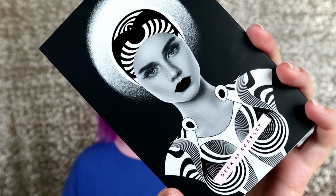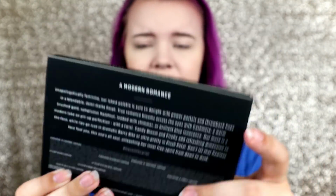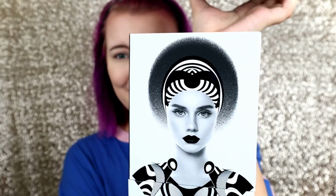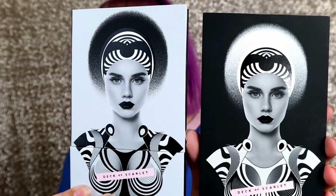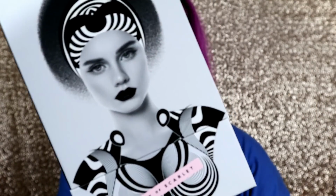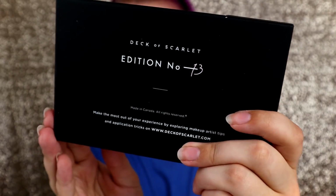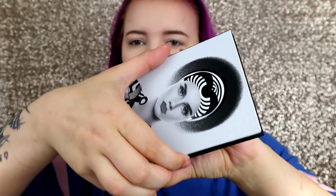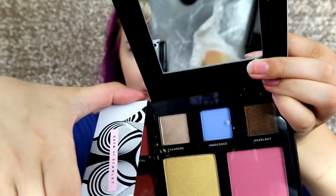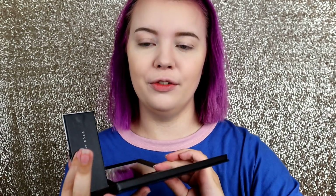Is that not beautiful? The packaging for these is always the best. And then this, oh, is what it looks like. Oh my gosh, that is so beautiful. I think I like this version better. So this is the palette itself. It says the Deck of Scarlet number 13. Here is the eyeshadow, cheeks, and highlighter. And then this is the lipsticks. So I'm going to go ahead and take this little plastic cover off.